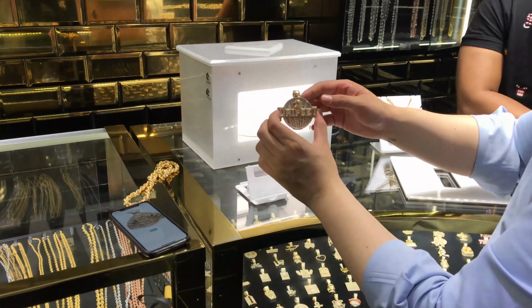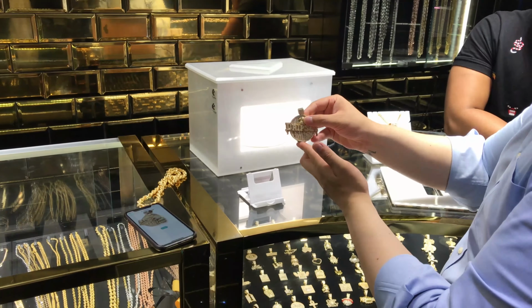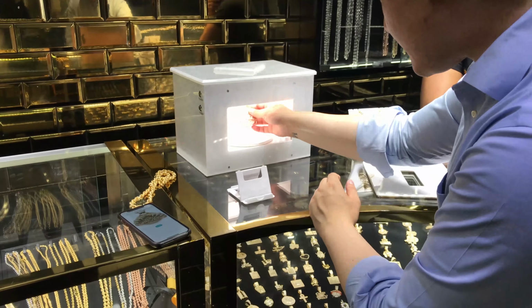And over here as well, we have a pendant and we've got a bit of blue tack on the base. So we'll have this sitting on the inside.